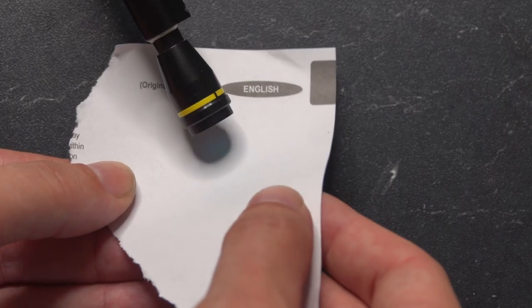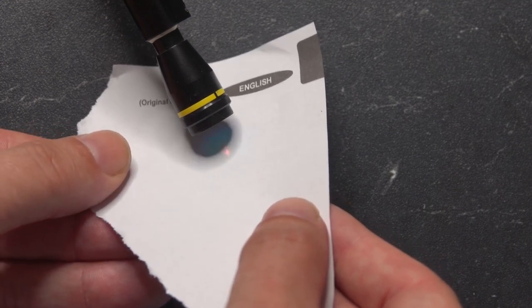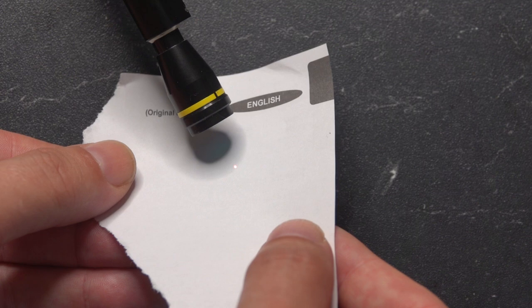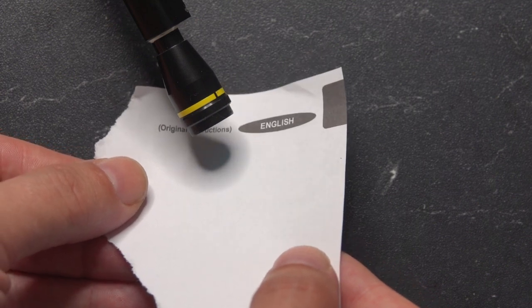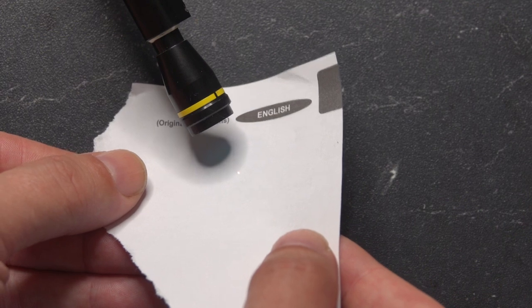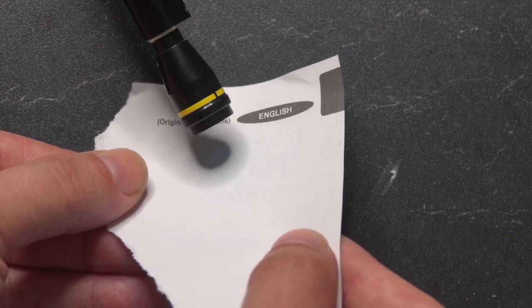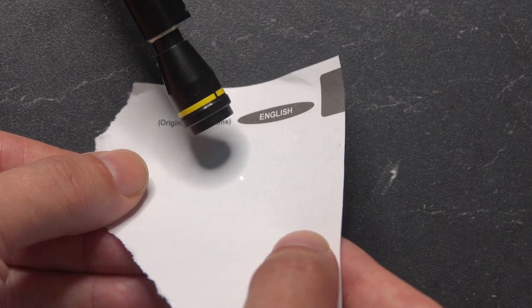And you see there's the point. What you'll see is that it's a fairly diffuse point here. The focus is about here somewhere. And then as I come out the other side of the focus, it becomes defocused again. So where it's focused is really the critical bit. That's where you're going to get your spectrum from.